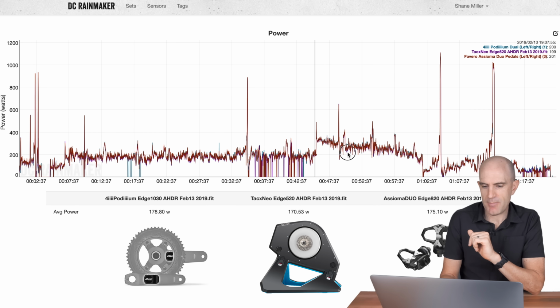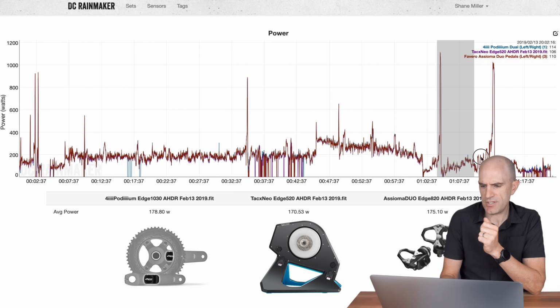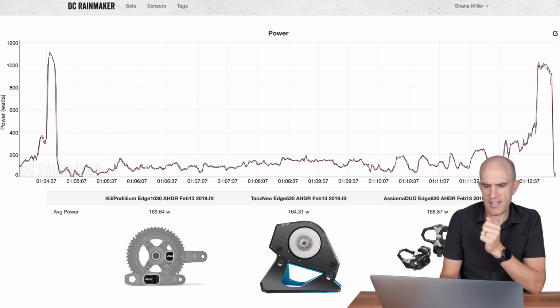The section where the hammer drops and the race is on, through here, so we're looking at around 300 watts, give or take, 266, 259, 265, very close, all 3. Into some sprints here at the end, 169, 164, 168.